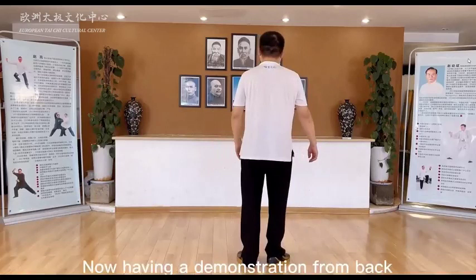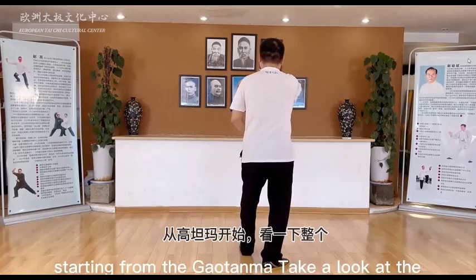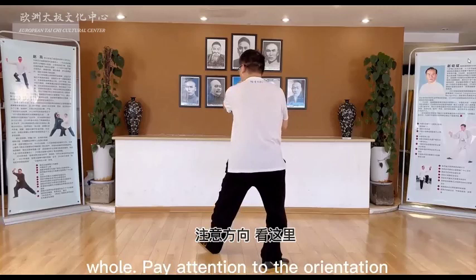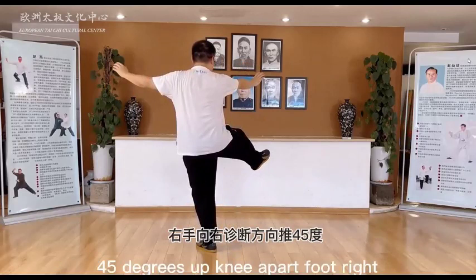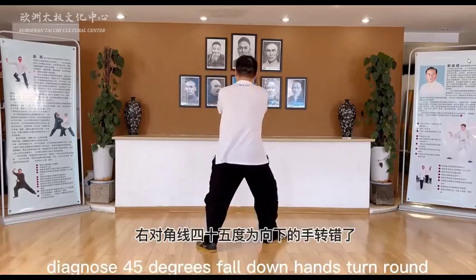Now, the demonstration from the back. Starting from Gao Tan Ma, take a look at the hole. Pay attention to the orientation. Look here. Left diagonal 45 degrees. The right hand pushes towards the right diagonal 45 degrees. Up knee, pass through to the right diagonal 45 degrees.